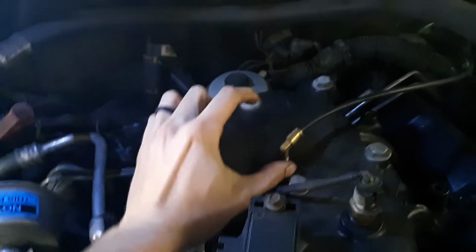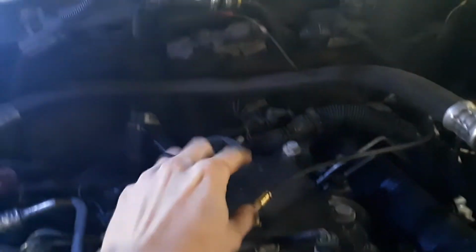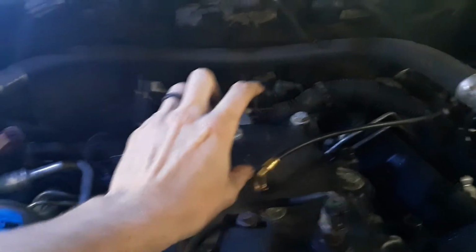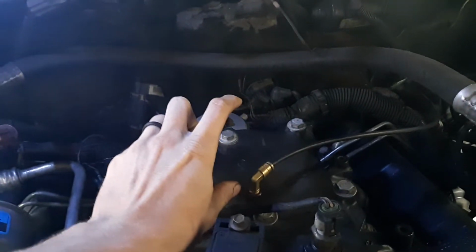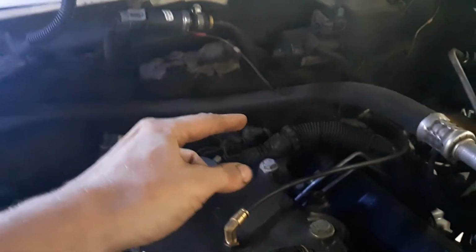If you have a little valve with 2 bolts right here with a little vacuum line coming to the top of it, that's your EGR valve. Your truck is definitely equipped with an EGR. That little line is a vacuum line.